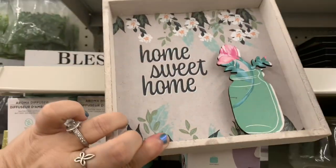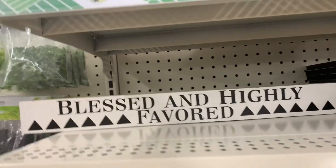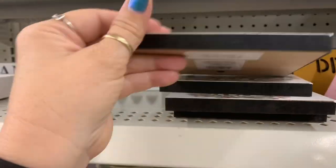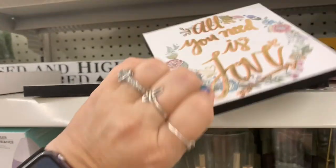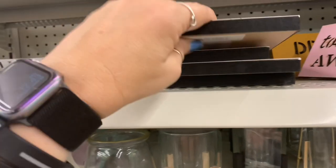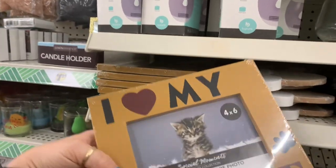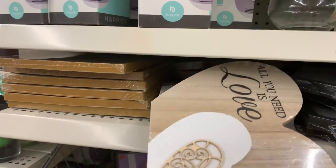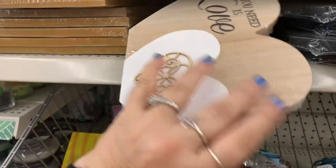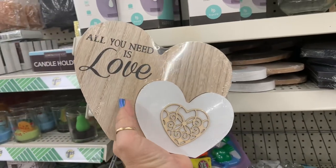Oh, look. Home Sweet Home. Blessed and Highly Favored. Then they've got all of these, and these all have different things on them as well. But I'm short, so I'm not gonna pull all those down. And then they've got, oh, look, my cat. These are the ones that are from Mother's Day, but you don't have to use them for Mother's Day. Oh, and I watched someone that I watch. This comes apart. That's two separate pieces, in case anybody didn't know.